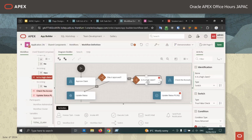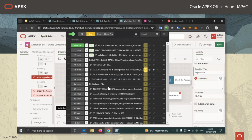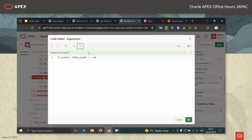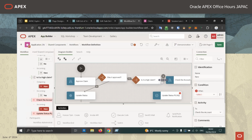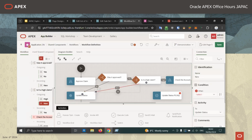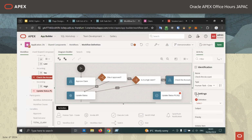So in my true false check for is it a high claim, I can just put an expression. And my expression will be, was the total claim over 100? Right, so if it's true, then we'll go here. True, you're a high claim, and false, well, you can go and update the status then. False, low. Yeah, so with this notation, I'm building up my workflow and then check the amount.